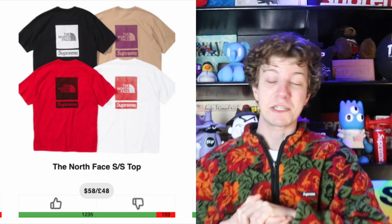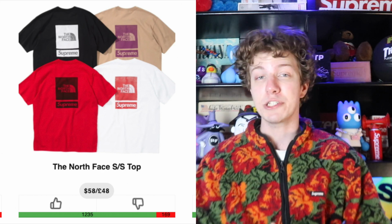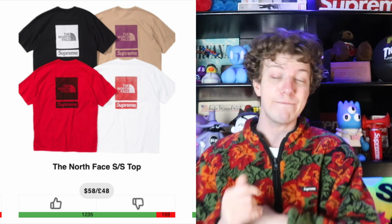Let's move on to an item that does not surprise me it's so upvoted, the Supreme North Face short sleeve top. And that should mean this is a nicer quality tee. They're usually $54 or $48, so being $58 tells me it's gonna be actually a nicer shirt, so that's a good touch. That's a good start for this one.